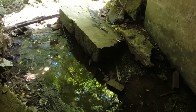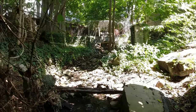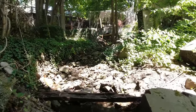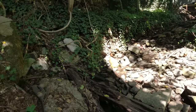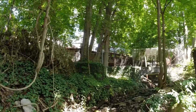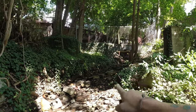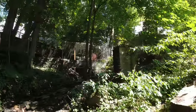Where the hell am I? What is this? What the hell did I just come to? Someone's yard. I believe a pool right there and a deck. And someone's big backyard patio. It's all fenced in. And the water does come down this way. It's fenced off, so I can't go up there. I'm not going to try to. But I'm in a neighborhood.